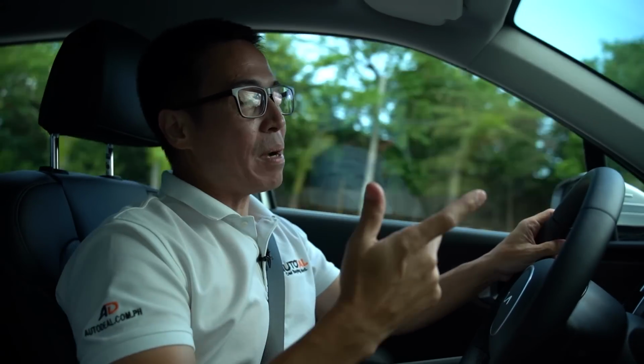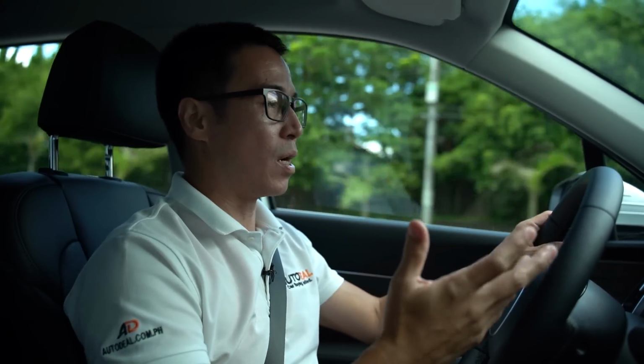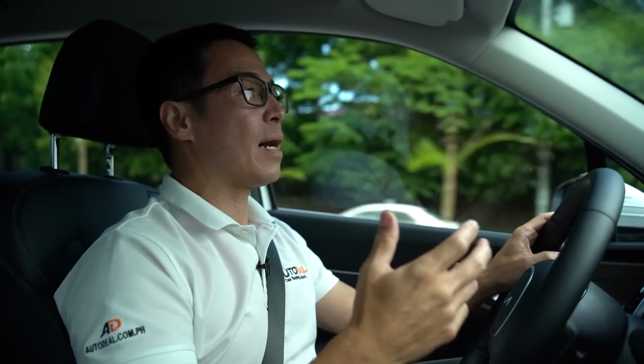Now, what I didn't mention earlier is what the fuel figures are. Well, see, it's a little bit on the downside. Truthfully, we expected a bit more. Now, it is a 2.2-liter diesel, and it's got a lot of torque, some decent horsepower.